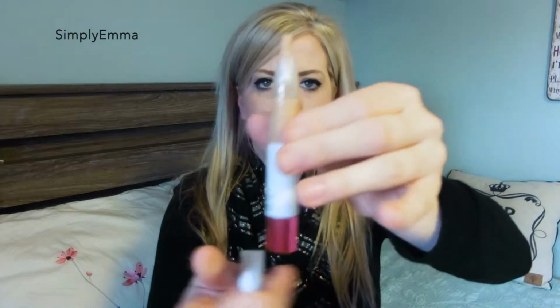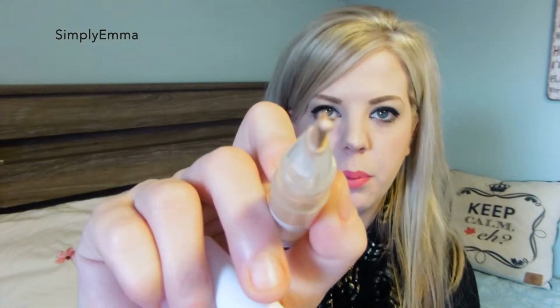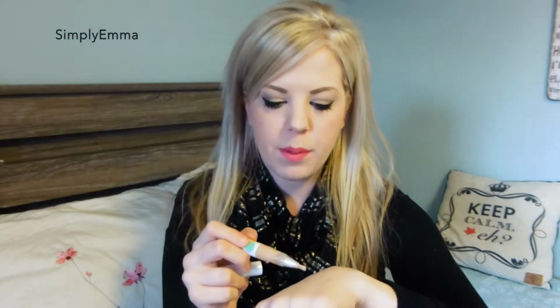So you just pop the lid off and it comes with a little brush tip like that, and you can just spin it and product comes out. I use this for under my eyes because I don't like to have a heavy concealer under my eyes, because my bags are already big as it is. As you can see, some product comes out there, and that's probably enough for maybe one or even both eyes. One little click over was probably more than enough.